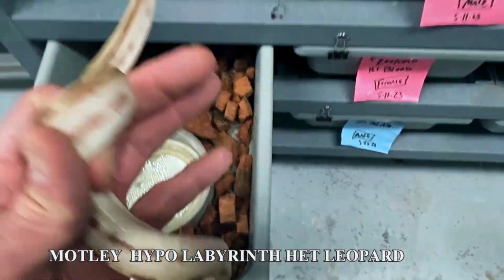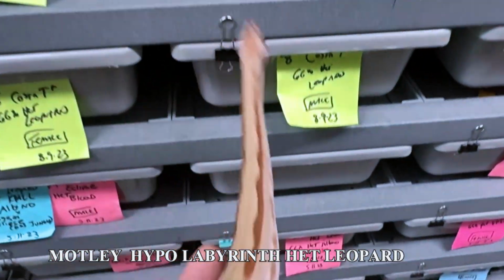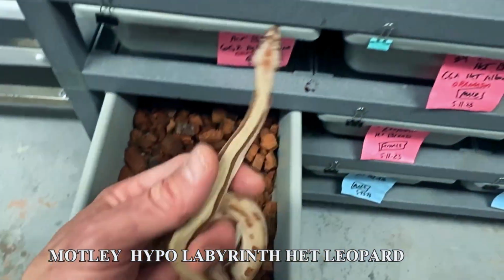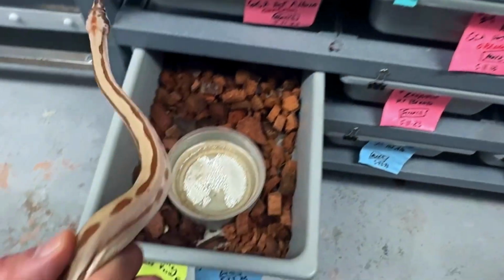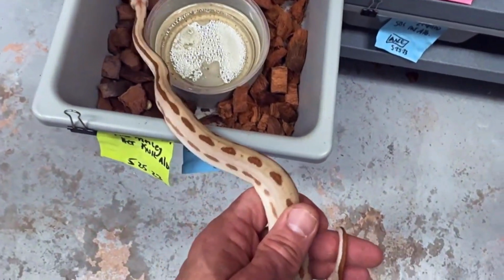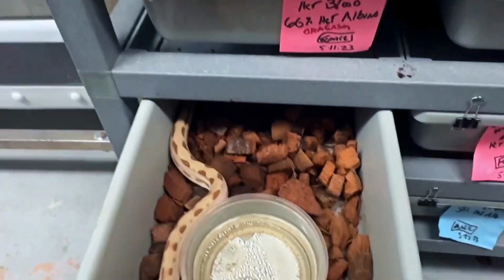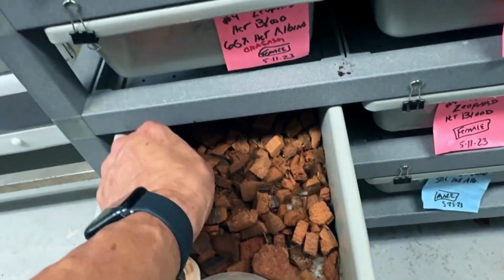But remember, Motley and hypo are allelic to each other. So you can't have super hypo Motleys. You can only have Motley hypos. One copy of the hypo gene. There's definitely Labyrinth in here. And the het leopard is definitely displaying itself. So the Motley with the het leopard gives you the striping.